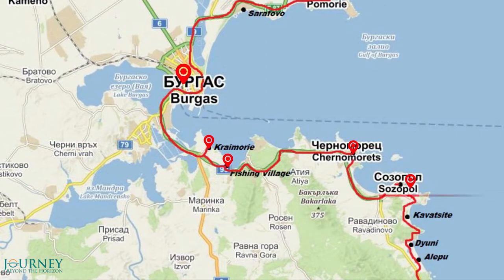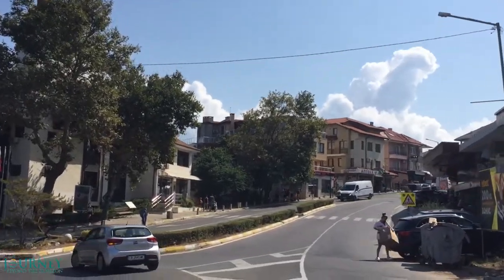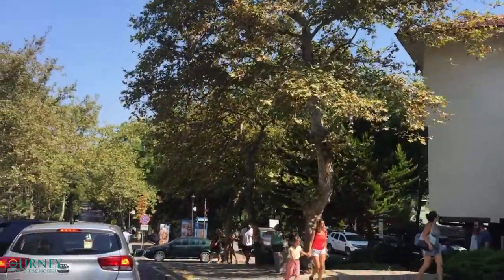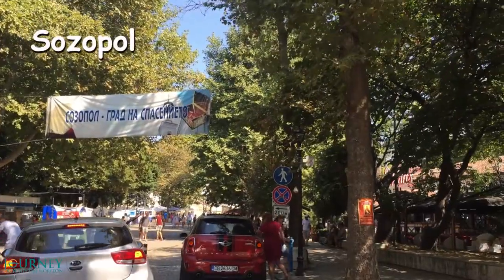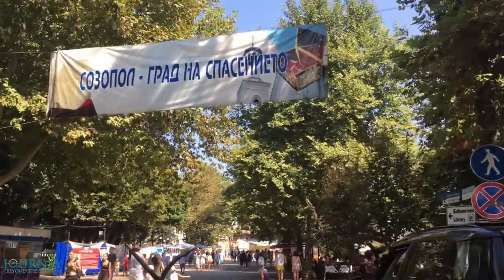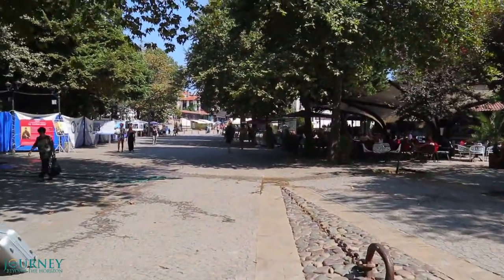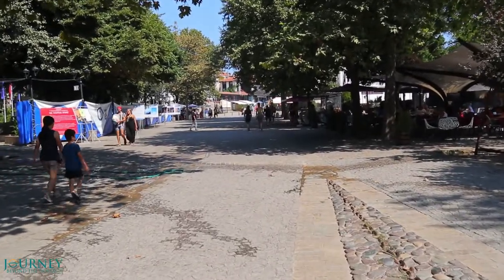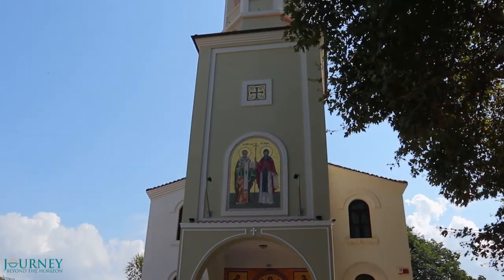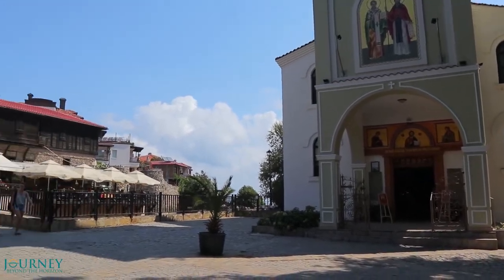The main road leads us to Sozopol, one of the most beautiful towns on the Bulgarian Riviera. Here we turn left to its old part. Before we enter among the old traditional houses, we see a church called Saint Kirill and Methodi, two saints who have invented the Cyrillic alphabet.